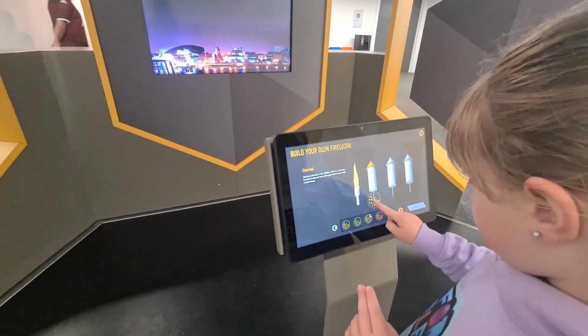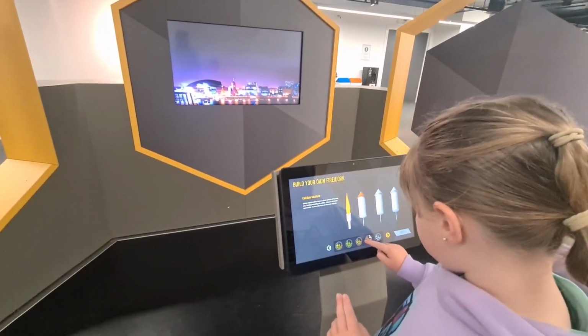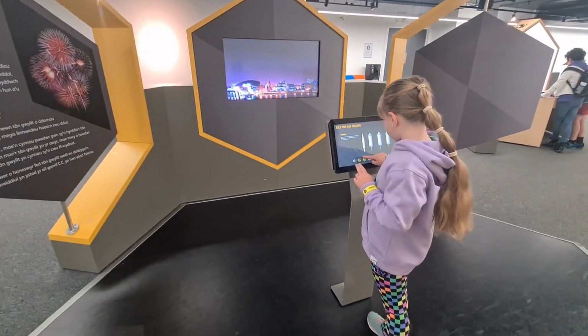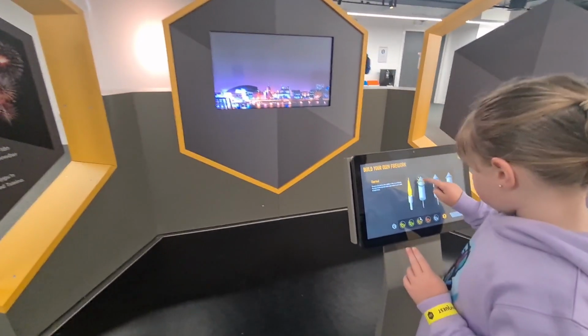This super cool exhibit here allowed you to make your own fireworks display. So you could pick the colour you wanted it to be, what sort of pattern you wanted it to make, and how long it would go on for. Then when you were all finished, it would display what your fireworks display would look like on the screen in front of you. It was amazing.